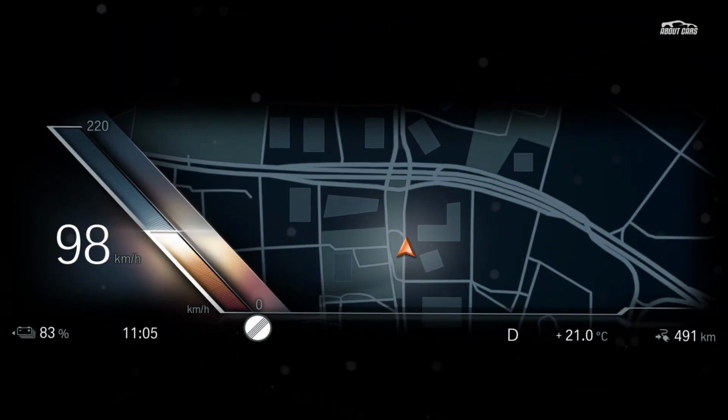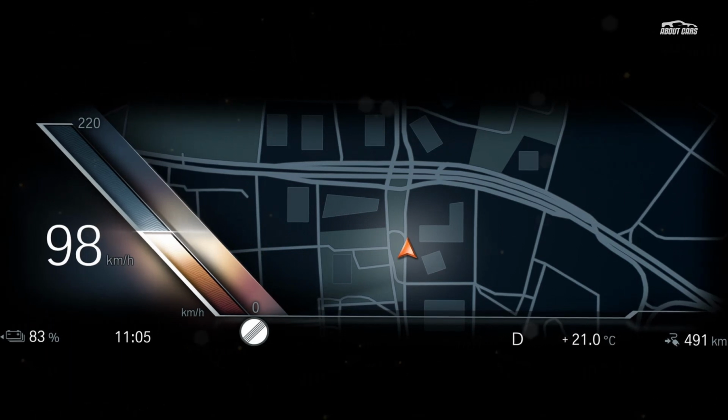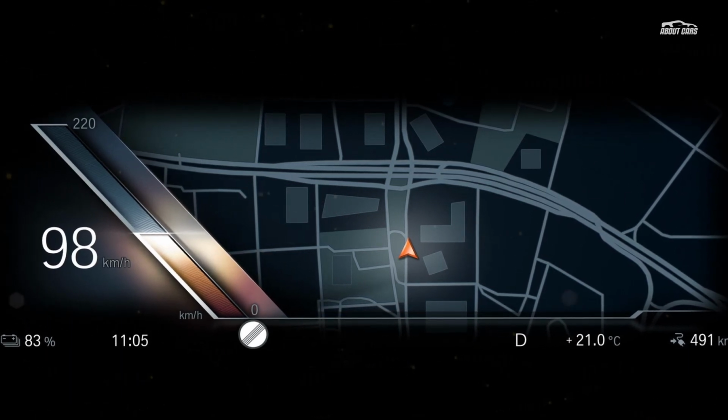iDrive 8 debuts in the X and will also be featured in the upcoming i4. It will also gradually roll out across the BMW lineup.